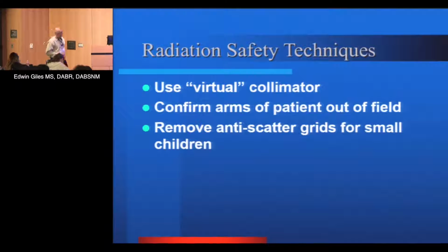And then confirm the arms of the patient are out of the field. We saw a slide to definitely indicate that to us as well.